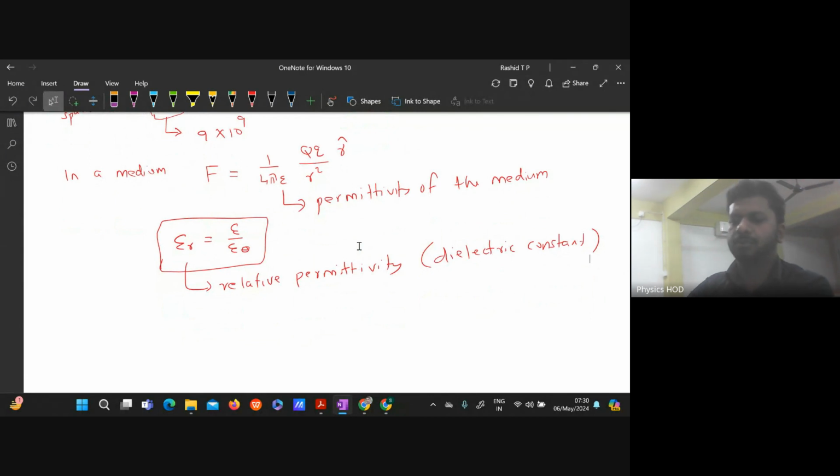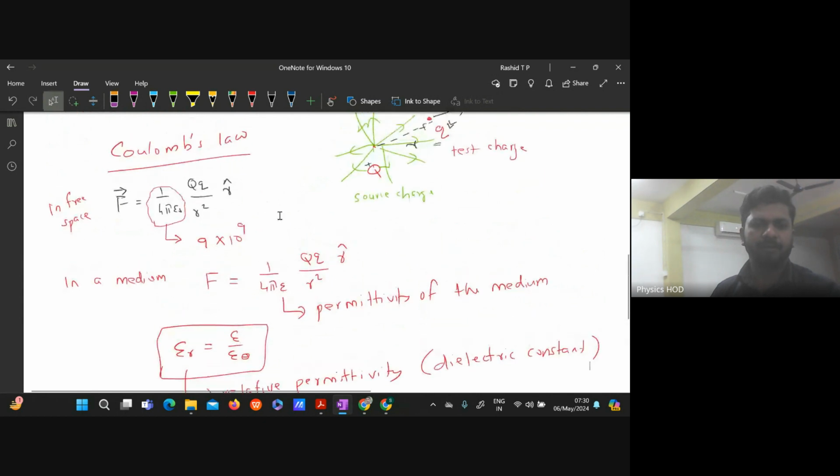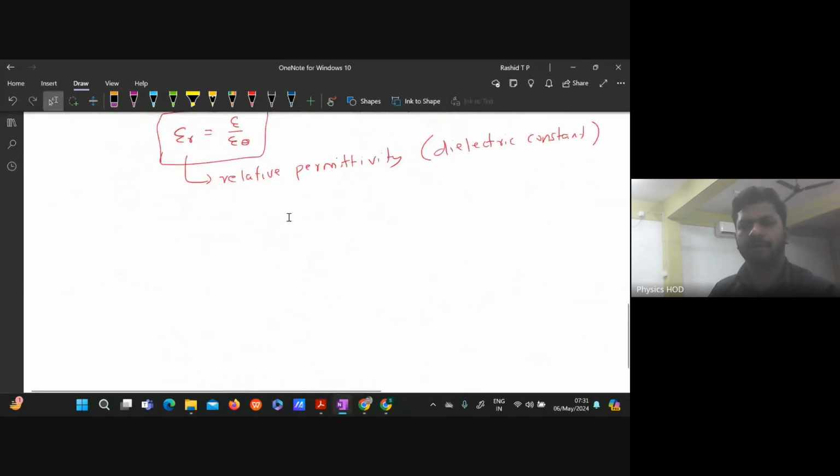Now, what I would like to convey is how we can find out the direction of this force, that is, the direction of the Coulomb force, because this is most important in solving problems. Direction of Coulomb's force.